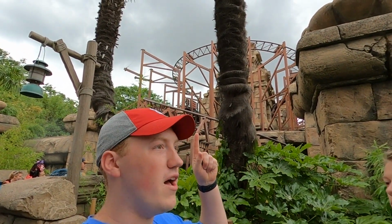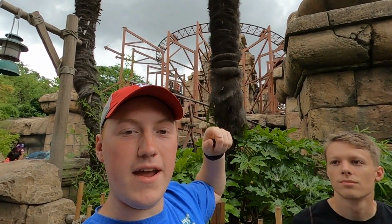So here we go, Indiana Jones at Le Temple of Peril or whatever. I don't speak French, but it's an Intamin, but it doesn't look good. The best kind of Intamin. It sounds like it's falling apart. It kind of sounds like it's just dragging steel on steel. But.